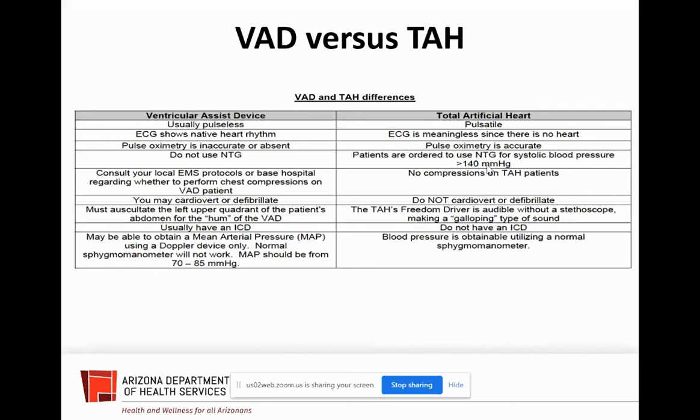Typically, our beat rate is set about 125, 135. So their heart rate will be anywhere from 125 to 135. There's no EKG tracings because there's no ventricles, so there's no electrical system, all right? So we don't even put them on the monitor. Pulse ox is accurate because it's a pulsatile device. We do have these patients use nitroglycerin for a systolic blood pressure of over 140. Hypertensive crisis is a big problem for these patients, okay?